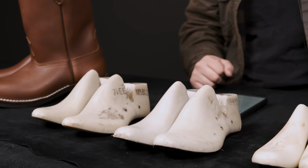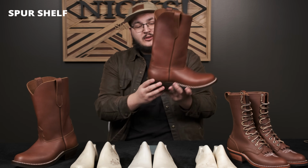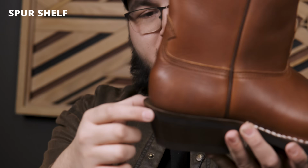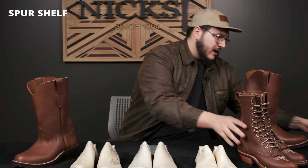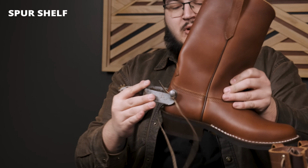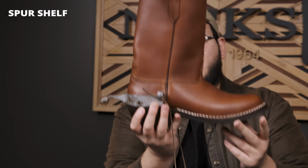The next option that we offer on our Western boots is called a Spur Shelf. Again, you do not need this unless you are riding a horse. With a Spur Shelf, you can see the back heel here, we just leave a bit more space there, creating a bit of a shelf, as opposed to our standard profile where there's a little bit less space. The whole reason for that is so that you have a little bit of a shelf to get your spurs on there. So your spur can rest nicely and you can use the boots for riding a horse.